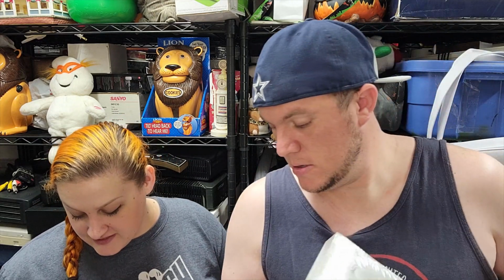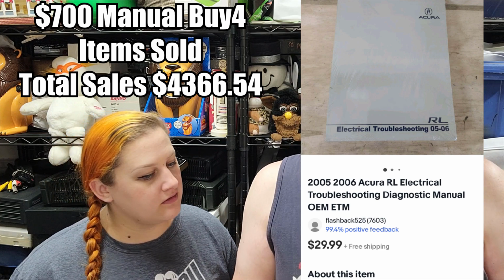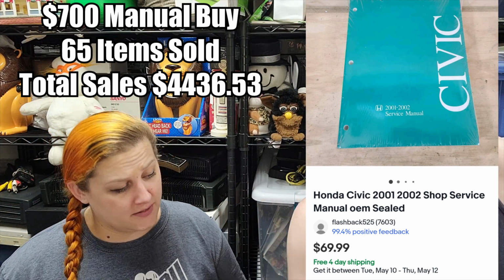We have an 05-06 Acura RL ETM, right? Yes. And that one sold for $30 shipped. So we sold, what, 2 ETMs today, I think? Yes. Nice. We'll take them. Then we have a Honda Civic 01 to 02 shop manual, and that one sold for $70 shipped out of the $700 manual buy. So we got 6 manuals going out.